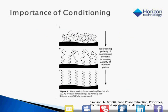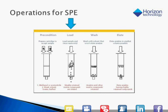And so if you pass your sample through before conditioning the cartridge, you will not get very good retention or basically concentration. This is also why you hear the critical importance of keeping the C18 wet for the entire time that you process your sample. The bottom diagram shows what the C18 would look like once it's completely conditioned or activated. Once the cartridge or the disc or whatever mechanism is conditioned, we load the sample.